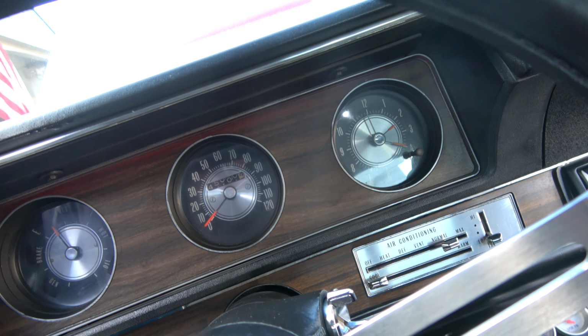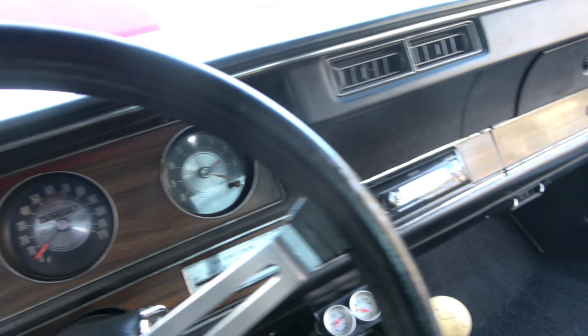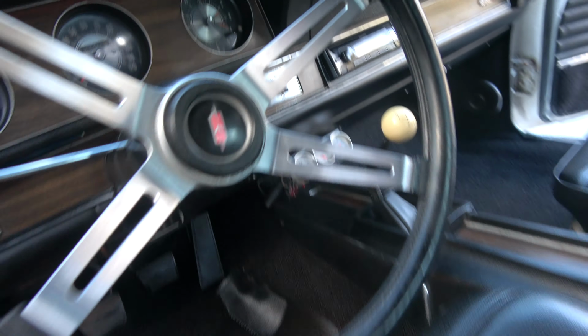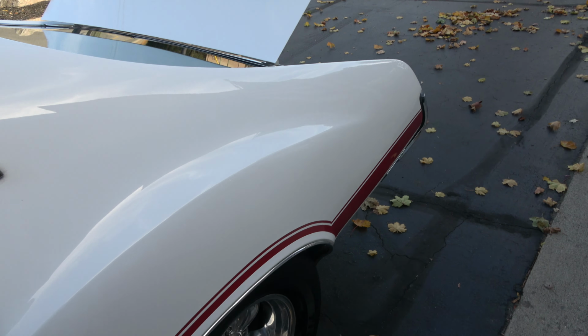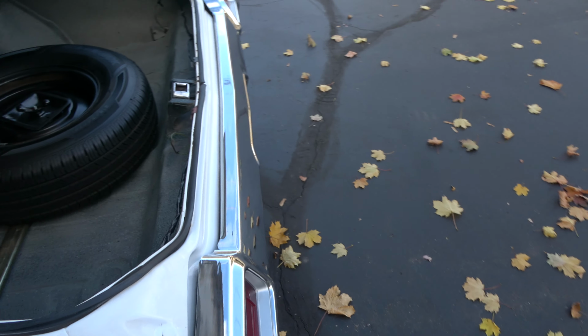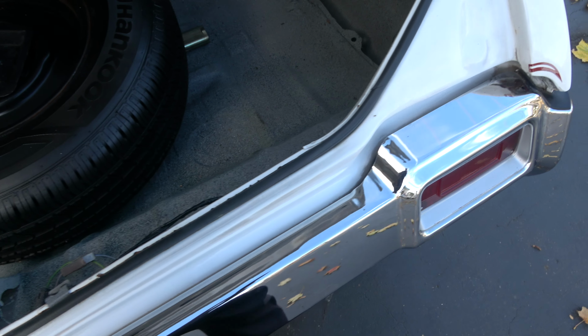Showing you 45,000, I'm sure that's 145. Factory dash, with some aftermarket gauges and an aftermarket radio. Flowmaster dual exhaust. Again, 12 bolt 331 limited slip rear axle. It does have the rear sway bar. Jack with spares in the trunk here.